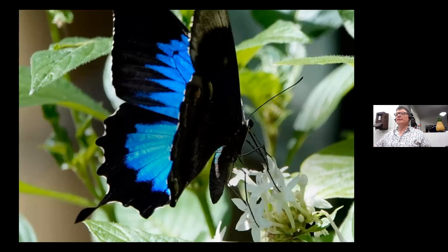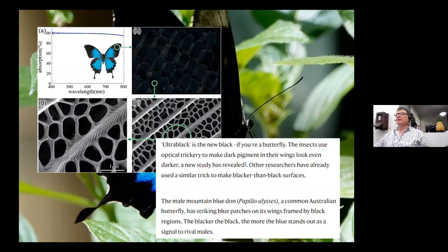The Ulysses butterfly, which doesn't occur down here in southern Queensland, but does from the tropics north, has a very interesting microstructure to its scale, which has been described as ultra black. And basically the microstructure, the nanostructure of the scales, absorbs light. You can see at the top across a wide range of wavelengths, it absorbs almost 100% of light, which makes it the blackest substance known. And it has been actually copied by humans as a technique for making ultra black. So the inspiration for the blackest substance known comes from the scales of this Australian butterfly.